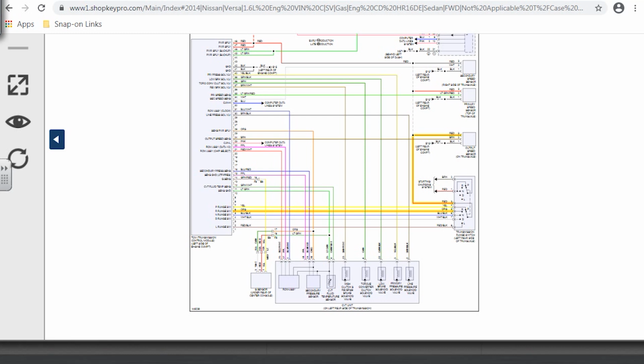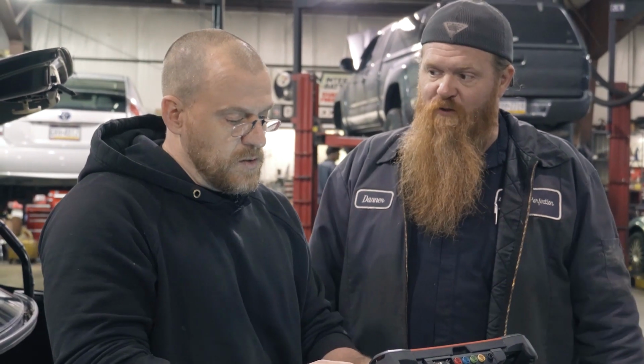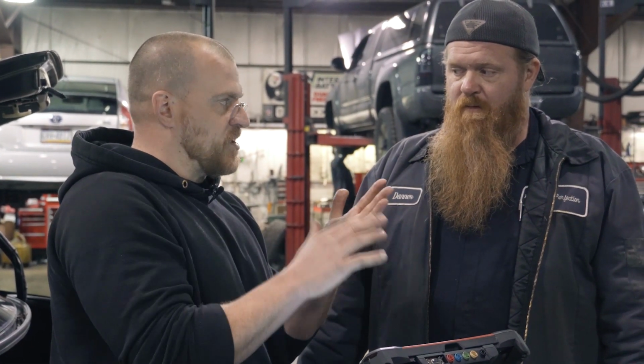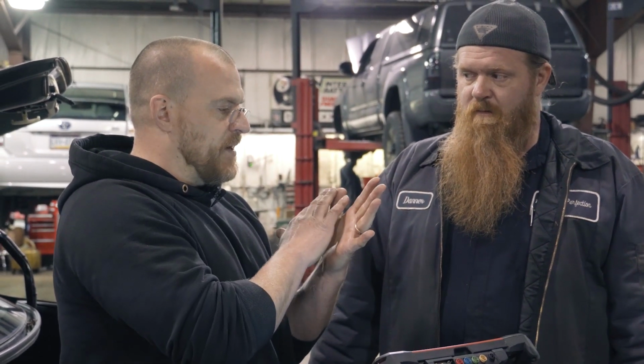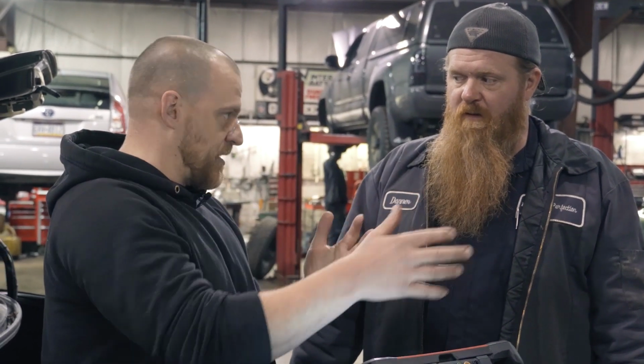Well, here's the circuit design. It's externally powered and then internally switched up, so it's a pull-up design. So is it expecting to see you hit reverse before it goes into drive? No, it might be a logic change. The code setting says when it sees 2. So there's 5 positions: park, reverse, neutral, drive, and low. And the code says it sees 2 of those showing on at the same time.